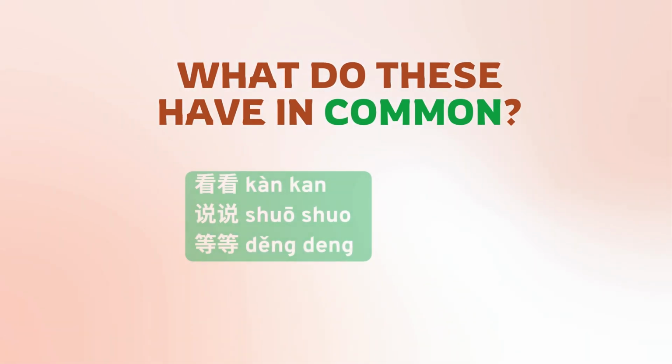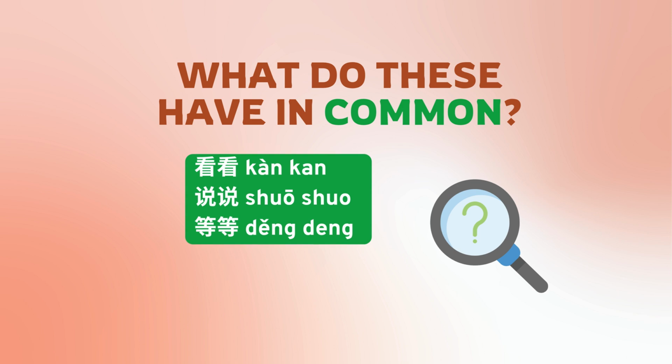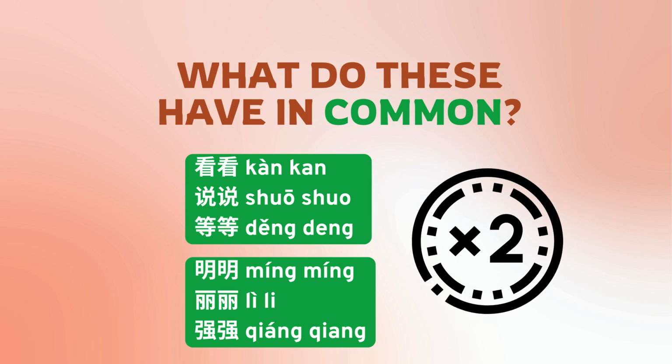Hey, language lovers, I got a quick puzzle for you today. What do these Chinese expressions have in common? 看看, 说说, 等等, and Chinese nicknames like 明明, 丽丽, 强强. If you said they're all doubled up, you're absolutely right.